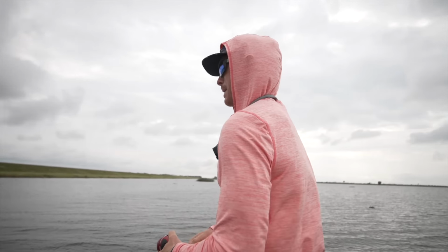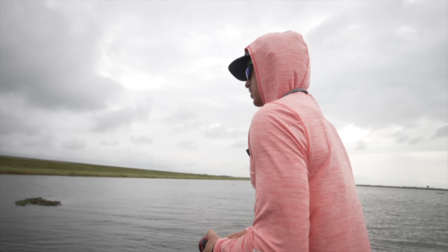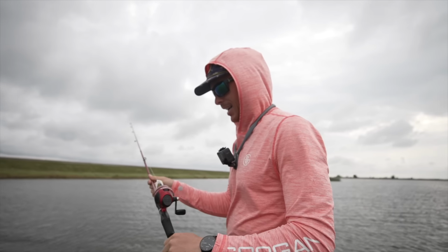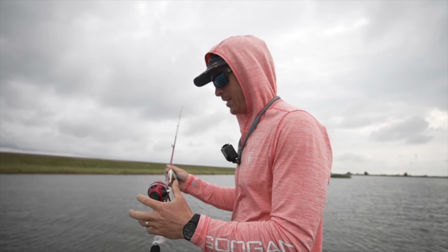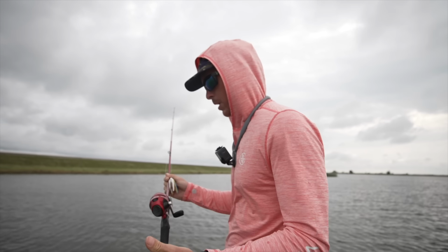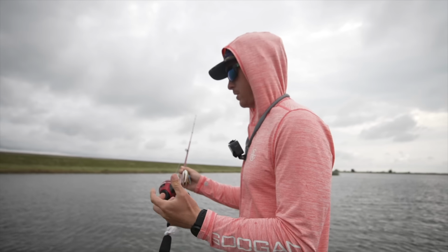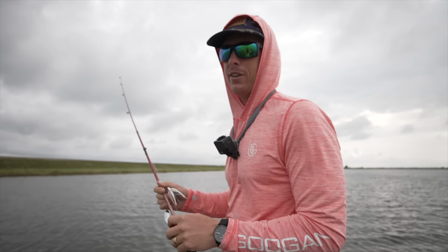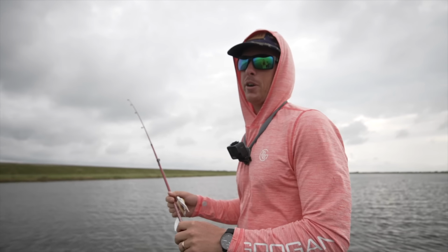Guys, I'm out here grinding my gears. Literally grinding my gears. I think I'm going to switch to braid so I can at least have some sensitivity. I'm debating, should I leave this reel on? I could put another reel on here or just put braid on. I feel like to really do the thing justice, I should put braid on this reel and try to get a fish on it. If I can get a fish on this, I'll feel very accomplished.